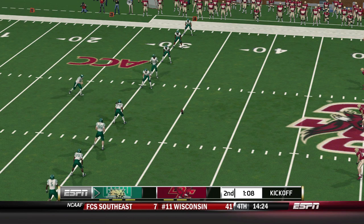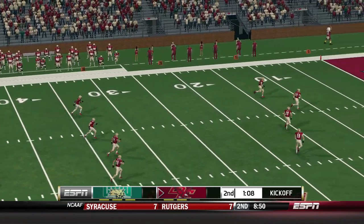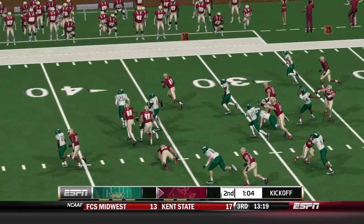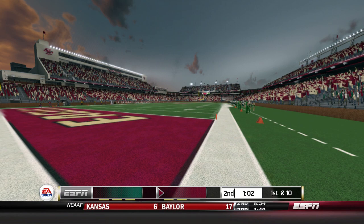They line up to kick this one away. Nice kick, plenty of distance. He's to the 20, across the 30. And he's taken down at the 50-yard line.